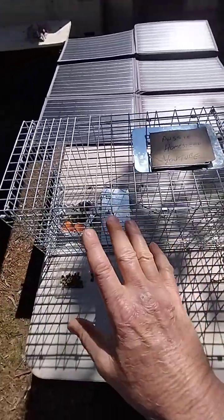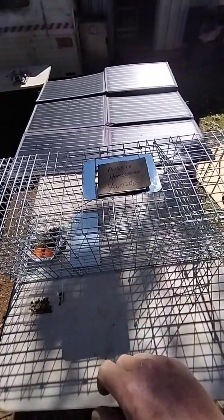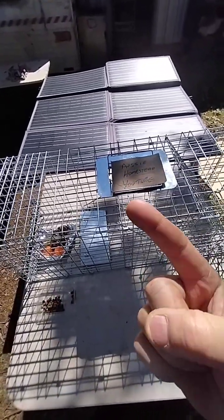But I just thought I'd explain the difference between cold compost and hot compost and why you'd want to keep rabbits. Number one, food. Very, very good rabbit food.